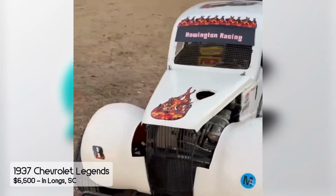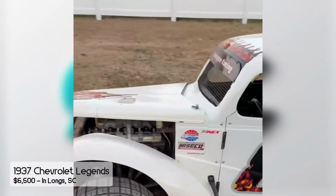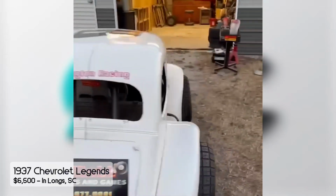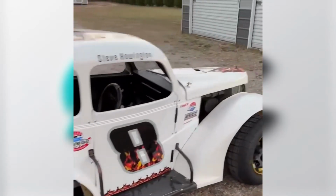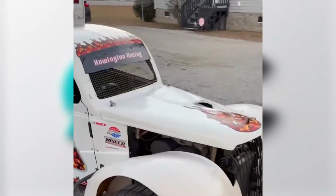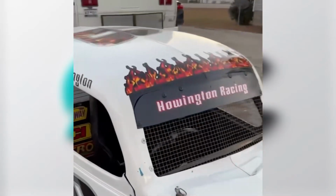Introducing the 1937 Chevrolet Legends sedan, a unique piece of automotive history. This classic comes equipped with a 2018 chassis and has been driven only 300 miles. It features a manual transmission and is finished in a clean white exterior.